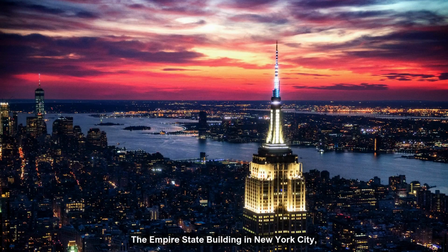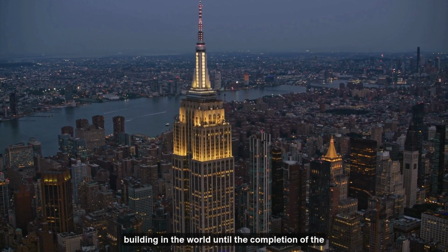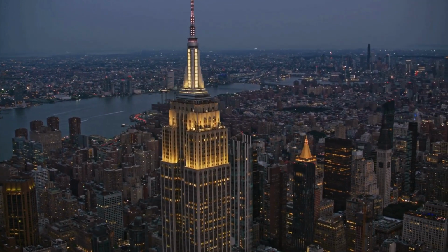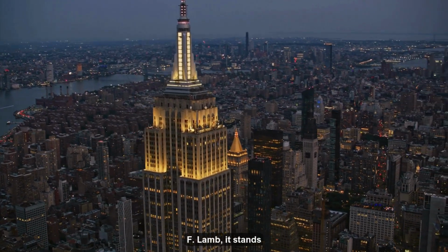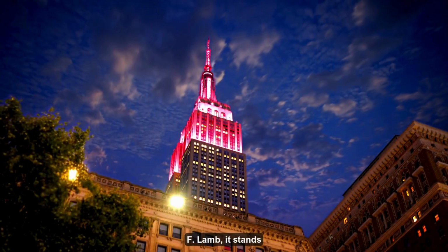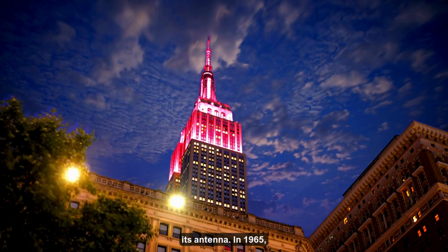The Empire State Building in New York City, completed in 1931, was the tallest building in the world until the completion of the World Trade Center in 1970. Designed in the Art Deco style by architect William F. Lamb, it stands 1,454 feet tall, including its antenna.